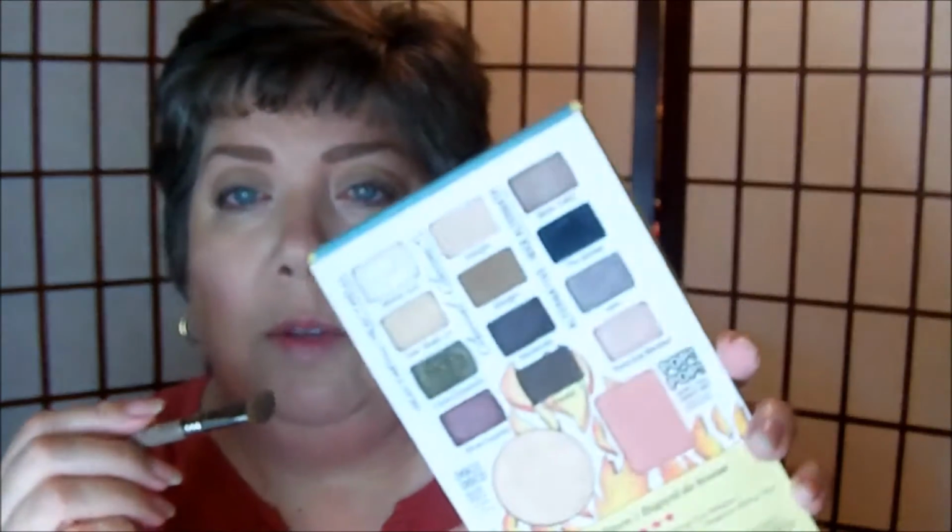So what I want to do next is go into this green color called Lead Zeppelin. This is L-E-A-D Zeppelin, not L-E-D Zeppelin, like the group from back in the, no, they were in the 70s. I'm a 70s gal. So I'm going to take this E55 end of this Sigma brush and go into that Lead Zeppelin, a dark green with kind of gold sparkles.